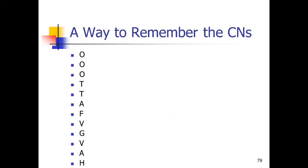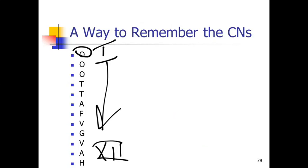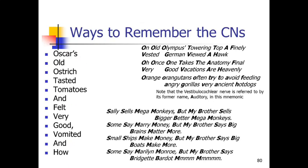So how are you going to remember this? What you need to remember are the names and the numbers and the functions and sensory or motor for these nerves. So here is the beginning of a mnemonic, and they are in order from the first nerve through to the 12th nerve. And the first letter represents the name of the nerve. So here is a completed mnemonic. Oscar's old ostrich tasted tomatoes and felt very, very good, vomited, and how. Again, the first letter is O for olfactory, all the way down to hypoglossal for number 12. And the phrase will help you remember them in their order.